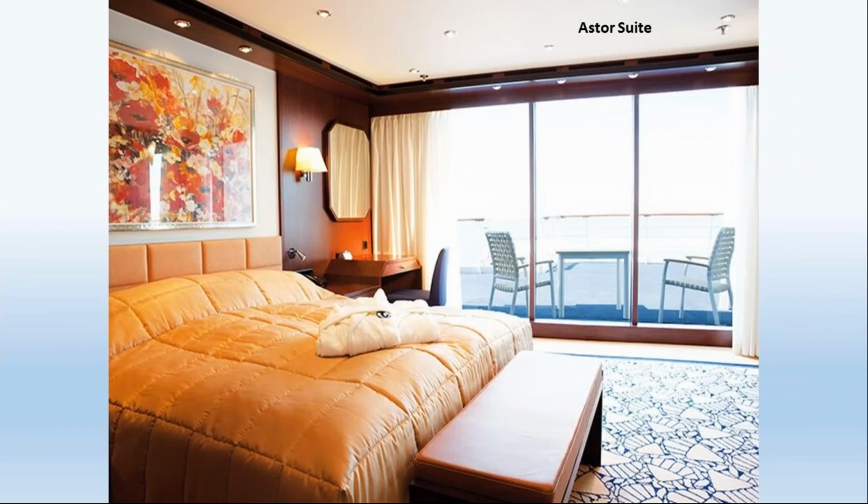Beautiful ship. So that just shows you the bedroom.